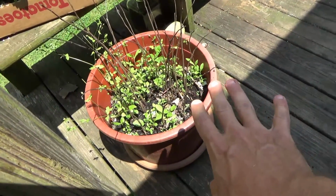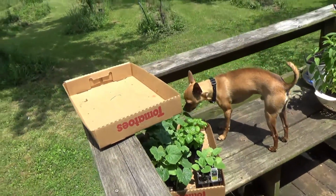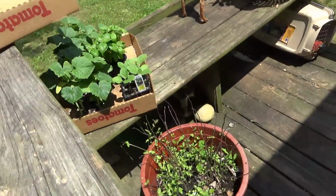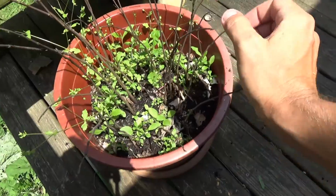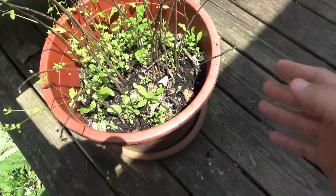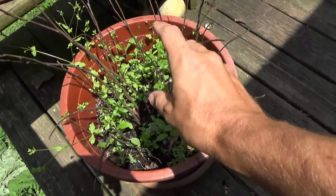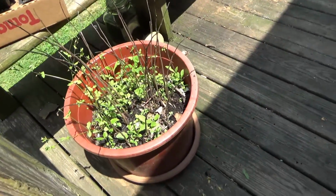Alright, now this is just a potted container that I've had up here on the porch. And we're right here in the front yard, as you can see. And I started these guys about 2 or 3 years ago. And for the last couple years, they've done fantastic. Look at all these seedlings in here, right? And for some reason, I don't see any new growth. I don't see any little buds popping out of here. I don't see any little leaves. And I don't know what happened to it.